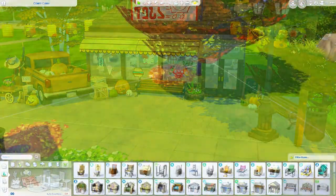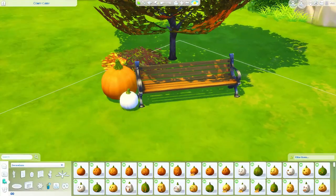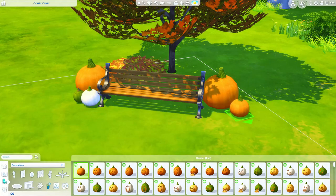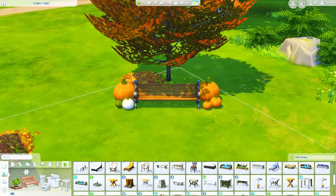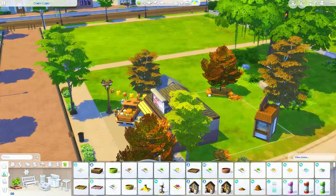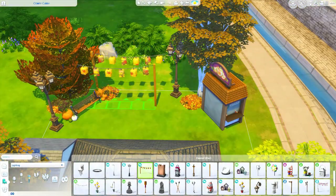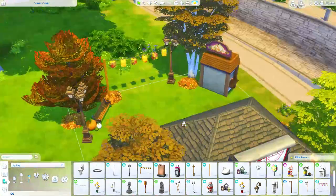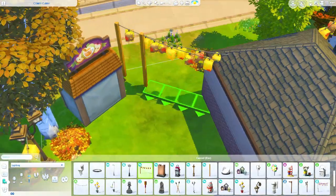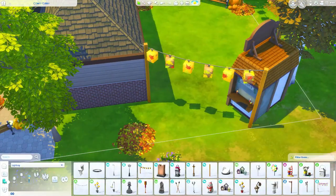And now I'm working on the back here. I end up placing the bathroom off to the side, because there kind of needs to be a bathroom here. And in the back, I put a little bench, some more fall decorations and pumpkins and some picnic tables, as well as the seasonal fall or autumn little food vendor there, so it's actually more like drinks and some seasonal snacks, I think, maybe donuts and stuff. I don't even know. I don't use those too often, so I'm not really familiar with what it offers.